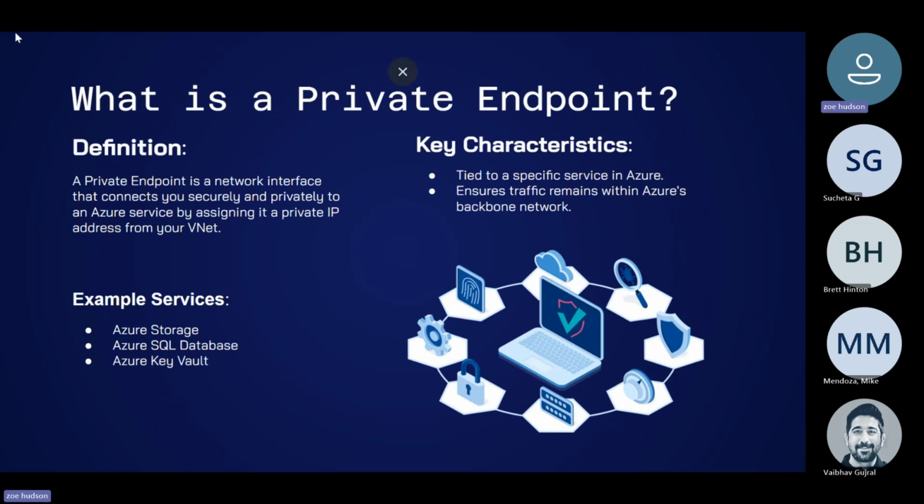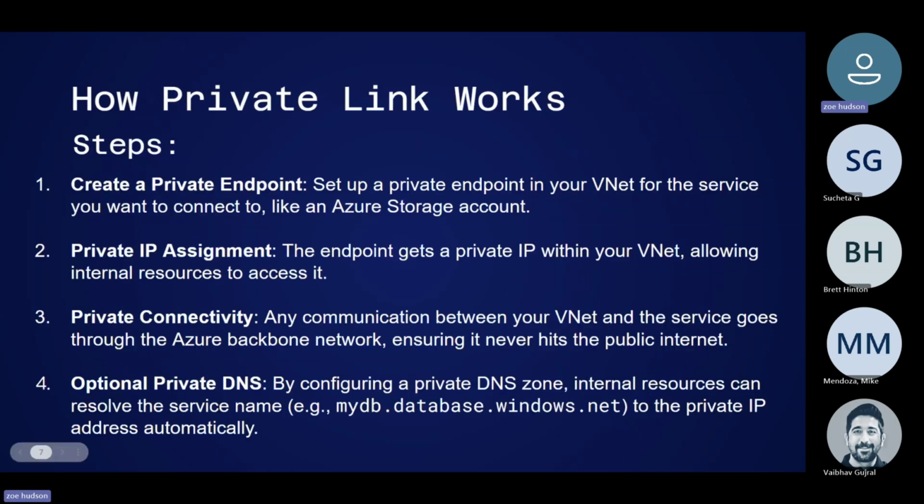So this leads you to ask, what is a private endpoint? A private endpoint is essentially a network interface that securely connects us to a specific Azure service. The key point is that it uses a private IP address from our own virtual network, ensuring that all communication stays private and doesn't touch the public internet. This is critical for improving security, especially when you're dealing with sensitive data. So this endpoint is just kind of acting like an IP address, and that's what makes this so flexible compared to a firewall.